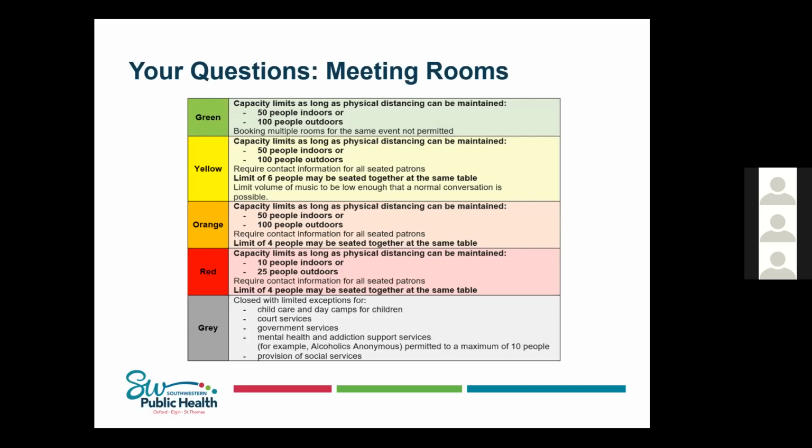So the question about when you can reopen your amenities specific to meeting rooms: they can be open in green, yellow, orange, and red levels with restrictions as outlined. The meeting rooms in gray, however, do need to be closed, again, with those limited exemptions of when they can be available to people.